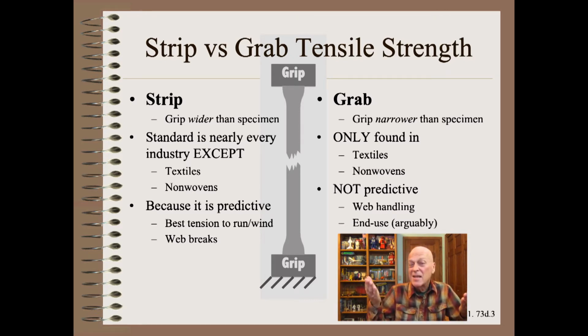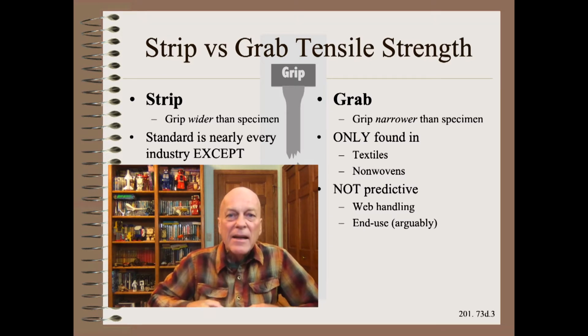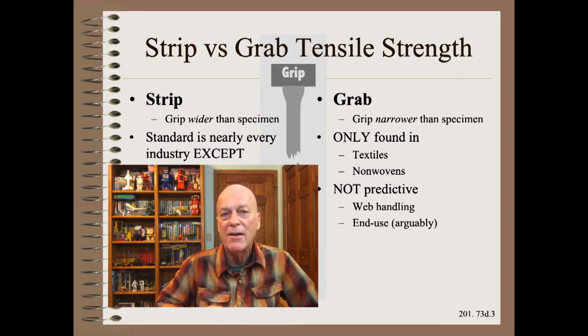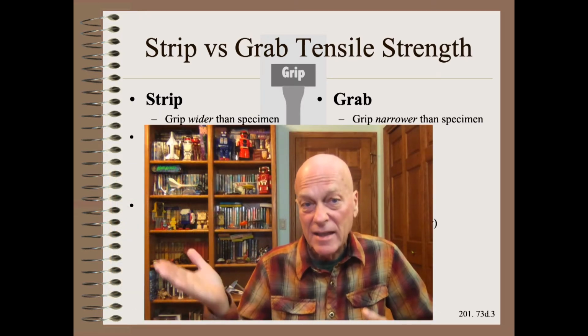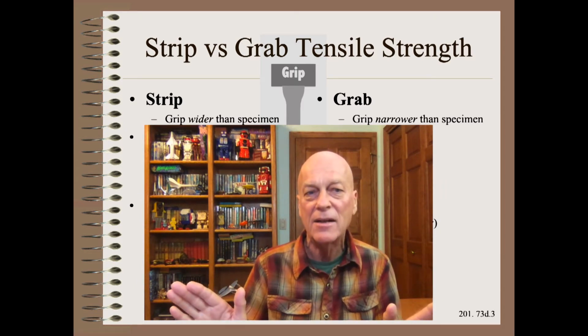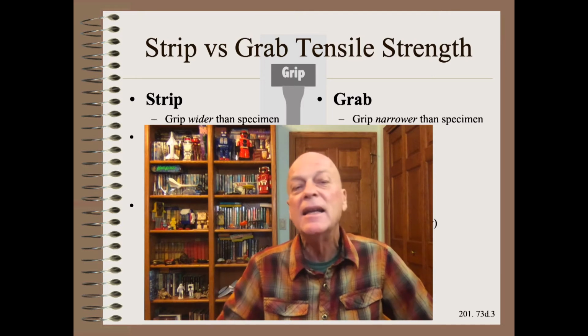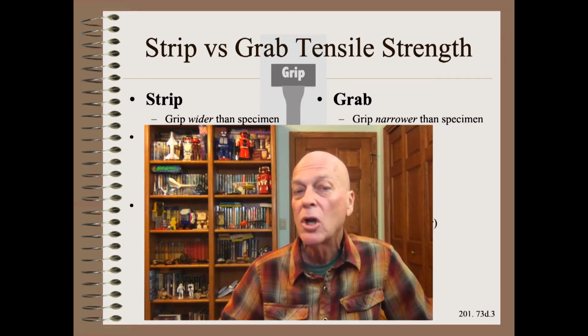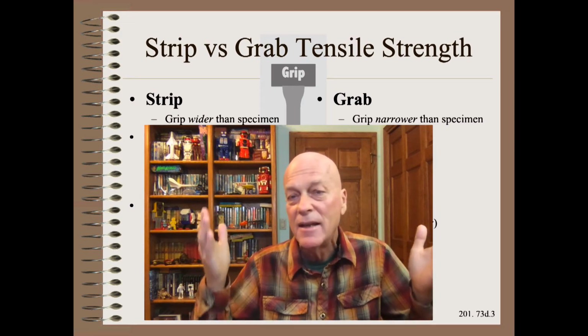So, how did textiles start off and continue down this odd path? I'm not sure, and I'm not sure anyone knows, because it began long before we were born. However, I was told that the narrow grip is supposed to somehow mimic the button and the whole attachment that some textiles have, even though it bears almost no geometrical resemblance. This legacy, once started, continued even though very few textile and nonwoven attachments are with buttons. Textiles are mostly attached via sewing, and nonwovens are usually attached via thermal or ultrasonic bonding. In any case, we do what our fathers did and what our fathers' fathers did and so on.